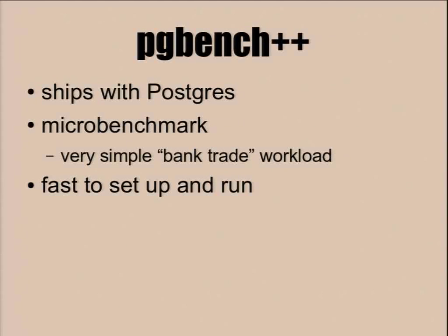So now what I used for the shootout was pgbench. Now pgbench has some advantages. It ships with Postgres, installed with the Postgres contrib package. It's a micro benchmark with a very simple sort of bank trade workload. Really fast for setup and teardown relative to other benchmarks.